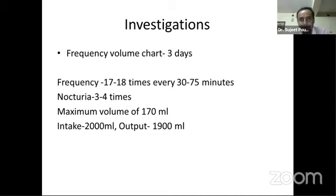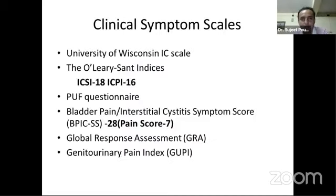Okay, thank you, sir. So what about clinical symptom scales? There are so many symptom scales. So in clinical practice, which one is better or which one is pertinent? So I'd like to ask this question to Dr. Amita. So Dr. Amita? Can you hear me? Yes, yes. Now we can.